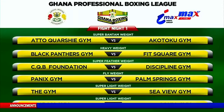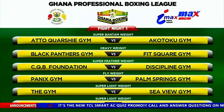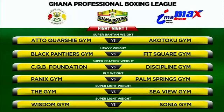So let me just give you an idea about the fight night one. And so this is how the pairings we had. This is the pairings, and it is incredible. Atokwashi Boxing Gym took on Akutokwa Academy in the super bantamweight contest. And we all know what happened. Cecil will tell us more about the results. Black Panthers took on Fifth Square Boxing Gymnasium. And then the Charles Corte Boxing Foundation also took on Disciplined Boxing Gymnasium. Panics took on Palm Springs Gymnasium. And then we have the Gym Boxing Gym also took on Seaview Boxing Gym. And then we have Wisdom Boxing Gym also took on Sonia Boxing Gym in the super lightweight contest.